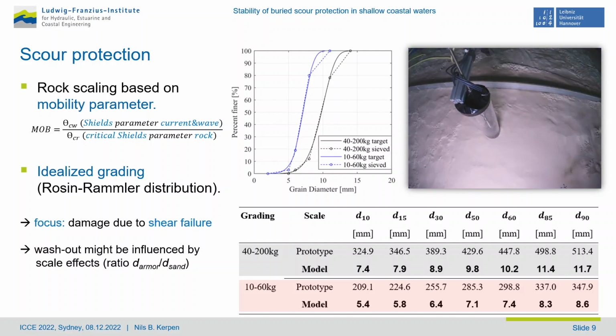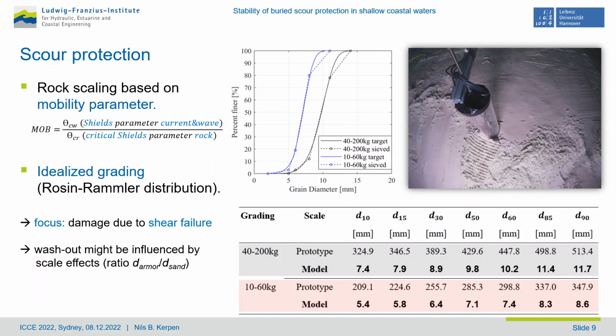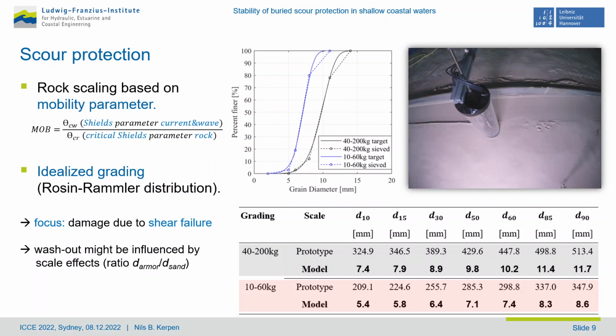The washout that we observed might be influenced by scale effects, as the ratio from armor to sand is not represented correctly, because if we would scale the sand at a scale of 1 to 40, then we would have cohesive influences.